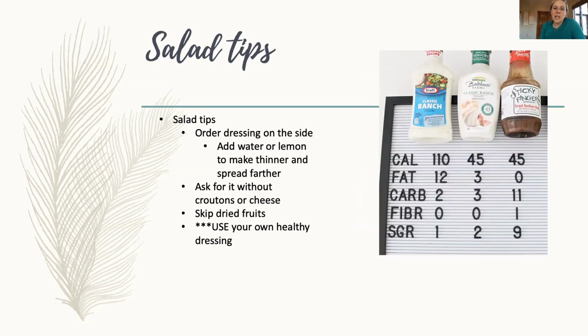So here you can see, if you're doing your dressings at home, this Bolthouse Ranch, how it adds up: 2 tablespoons is only 45 calories, 3 grams of fat, 3 carbs, 2 sugars, whereas you're going to almost double that with the same serving size of a classic ranch.